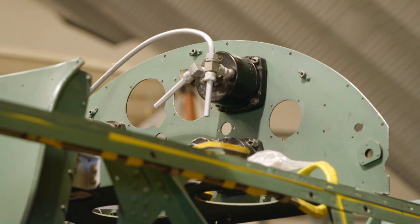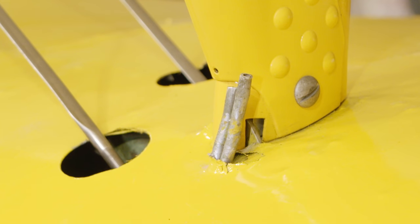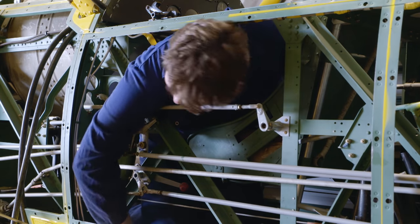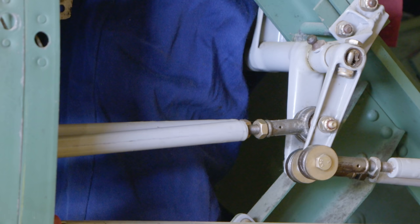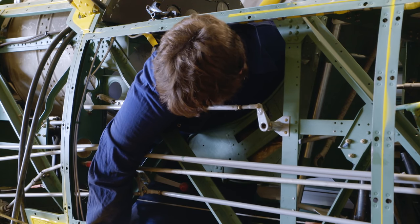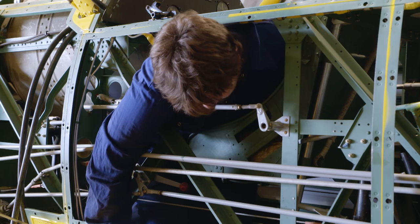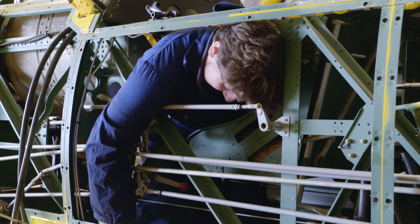I'm currently securing the pitot and the pitot static lines that run from the fuselage into the wing. Access is the main problem, especially when it comes to aircraft. Anything aircraft related is always access. I've got to get my arm through a gap. It's probably about 3-4 inches wide. And then pinch some wire, which normally would be a really easy job.